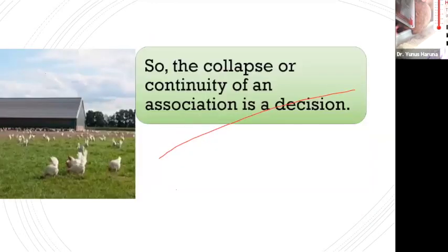So the collapse or the continuity of an association is a decision. It is either the leaders or the followers that can decide. The decision is left for either the leaders or the followers to either continue or to allow for the collapse of the organization. That one is a decision.